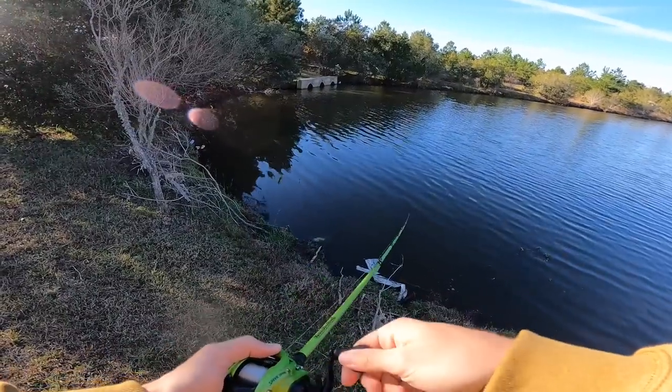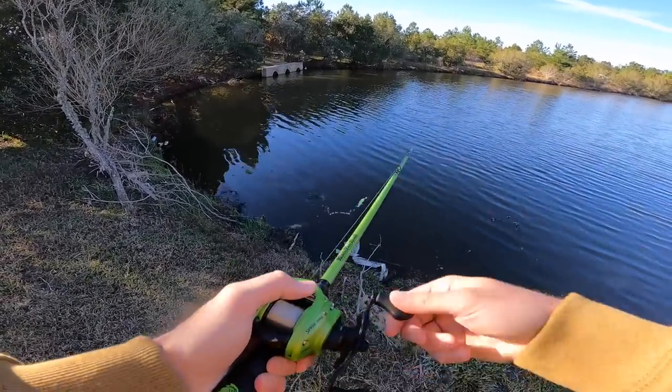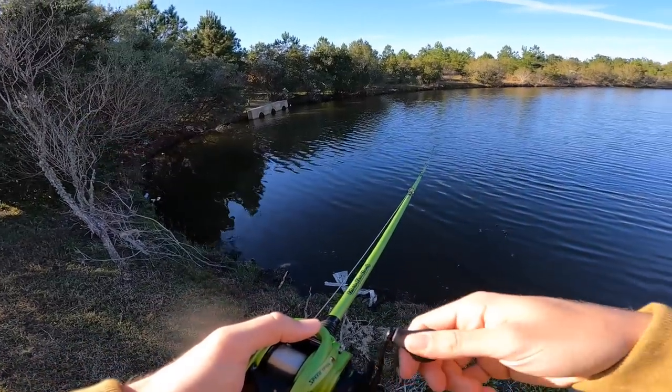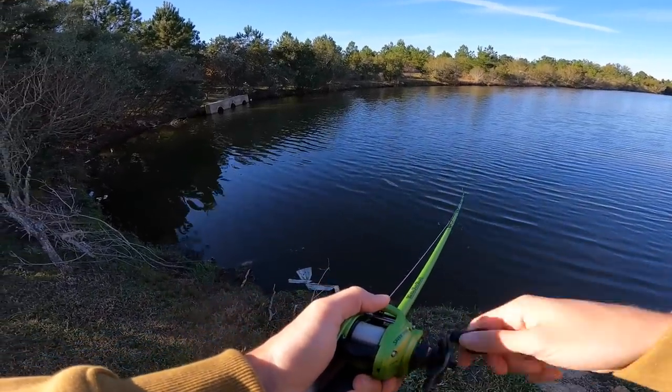I'd reel that thing really slow too. That's how I've been catching them recently. I've been catching some good fish on the chatter donk. Is that how you work, or are you just working slow? Yeah, I've been letting it hit the bottom and just slow reeling it. Okay. That's how I've been killing most of the big fish on it recently.